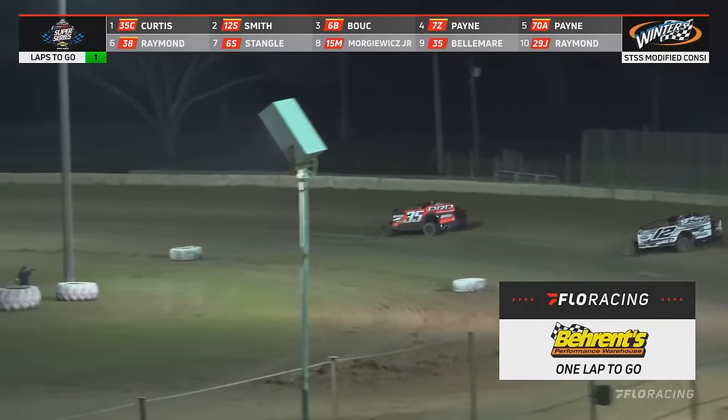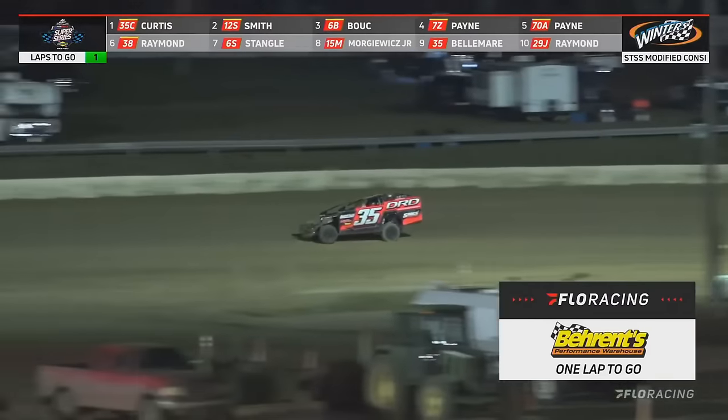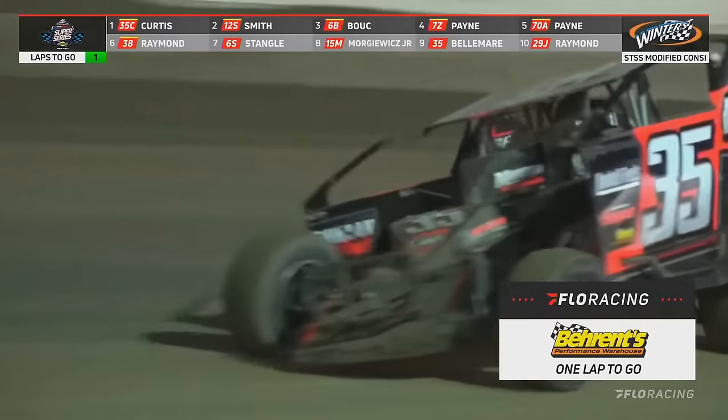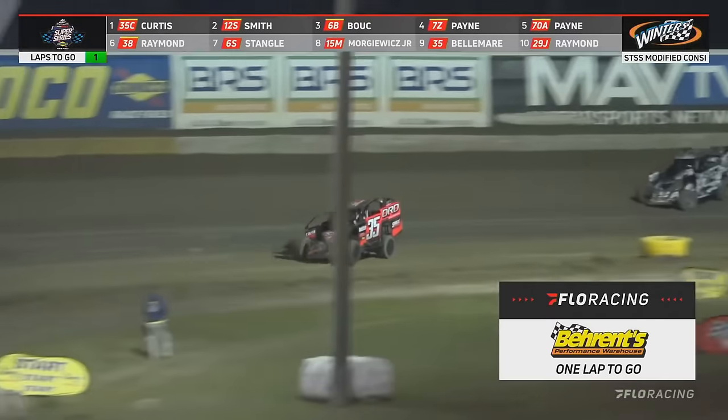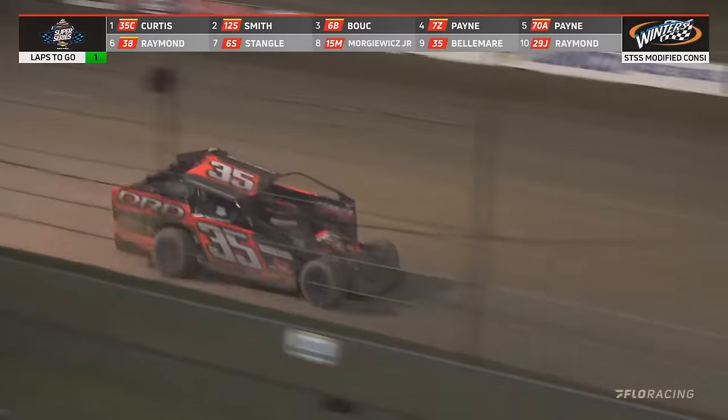1 to go. Remember, if you're at home watching, rooting on your favorite, you want them to have the yellow crown above their name on the score bug at the top of the screen. That means they are a qualified car. Chris Curtis is a qualified car. He is going to work out of turn number 4. He's a consolation winner tonight here at All-Tech Raceway.